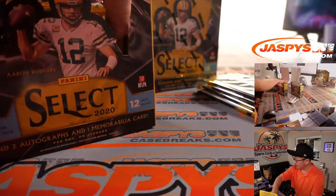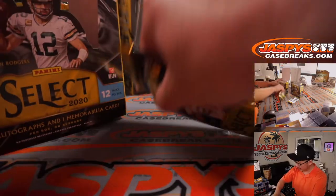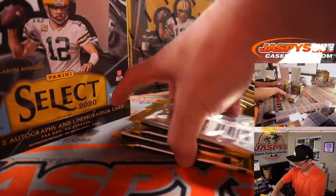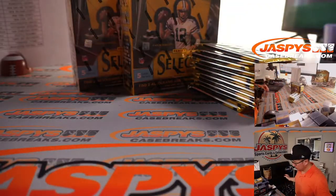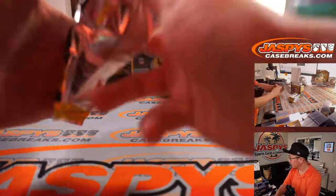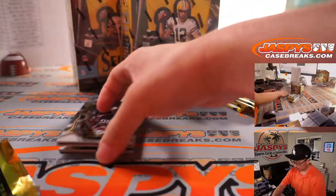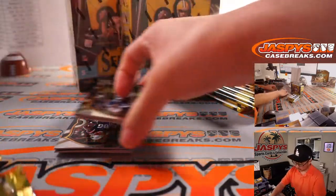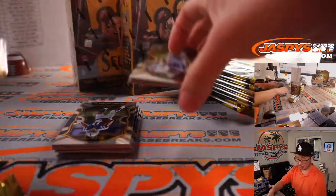Good pitching matchup, Dodgers-Phillies. Max Scherzer for the Dodgers and Aaron Nola for the Phillies. Max Scherzer up to bat.